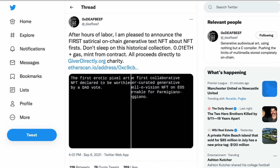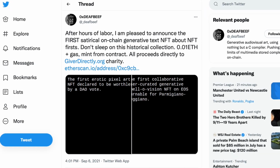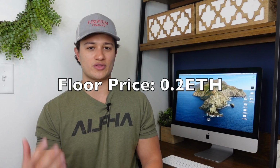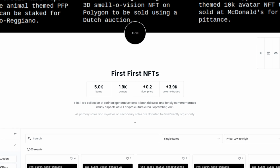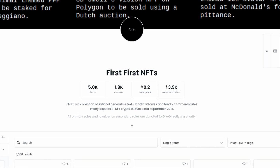So the collection that he dropped earlier this week is called First NFTs, and the floor price is still sitting at a fairly normal price of 0.2 Ethereum. In this collection, there are 5,000 pieces with just around 2,000 holders and a volume of 3.9 thousand. So this project is very simple and satirical. The entire drop is really just focused around chirping and making fun of the classic NFTs that are in the market these days.